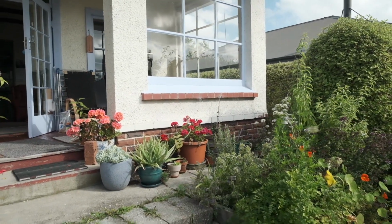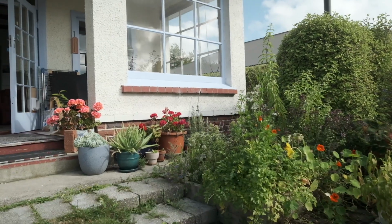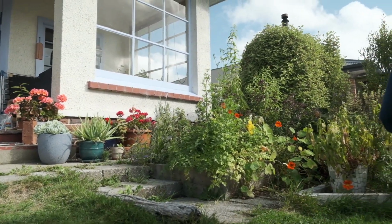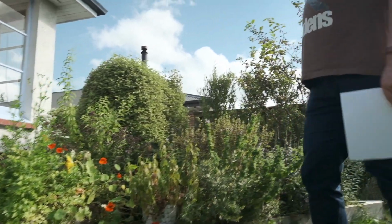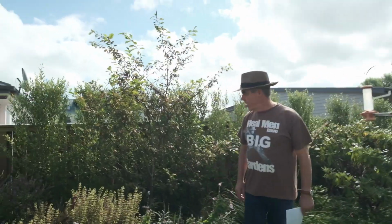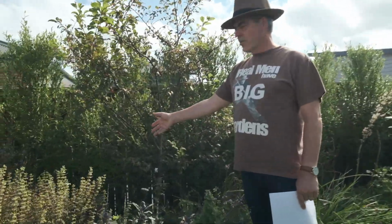We've also got kaffir lime, and I've got a barrel here full of strawberry plants, and that tends to do better than our main strawberry garden because I think it gets more sun. And in the background you can see we've got English lavender.